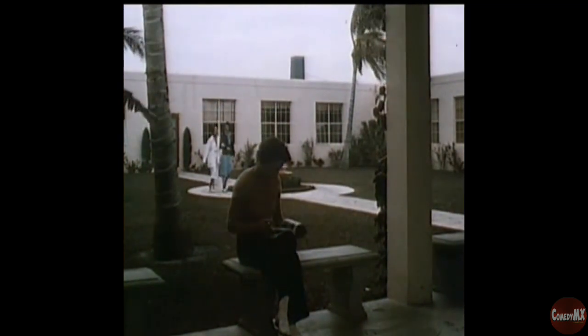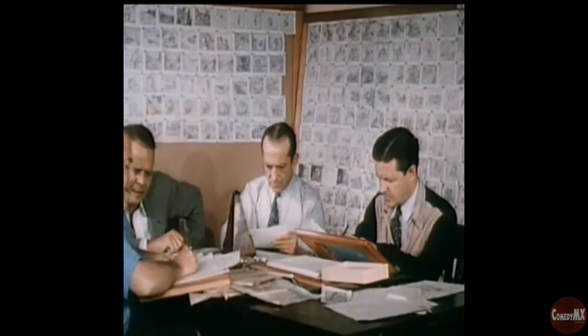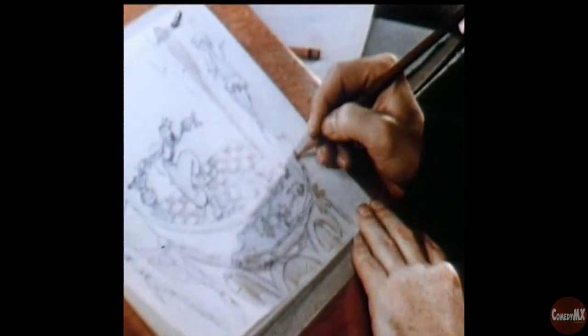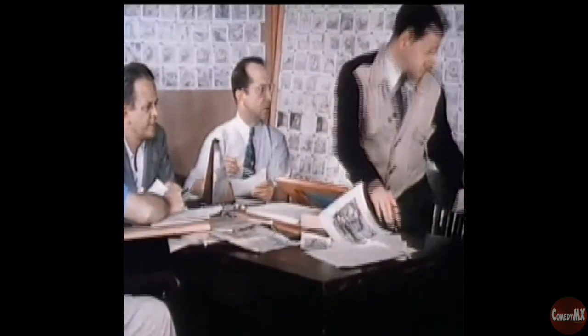Miami, Florida, home of the Fleischer Studios, where the latest scientific developments are employed in the art of motion picture cartooning. Leading experts are gathered in production conference on the famous cartoon, Popeye the Sailor Man. Hundreds of drawings comprising the results of their deliberations are arranged upon surrounding walls. The pictures representing highlights in the story's development are shifted around as department heads plan or change details of production.